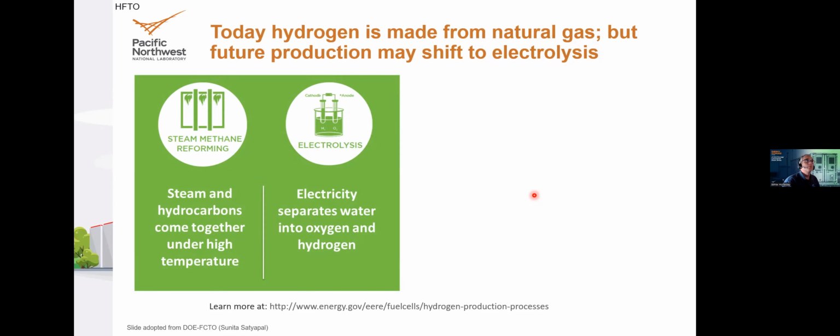Now, the question is, where do we get the hydrogen? Most of our hydrogen today, about 97% or so, is made from steam methane reforming. So you take methane, the natural gas, and primarily methane, and you break that into hydrogen and carbon dioxide. And that's a good way to do it. It's very efficient. It's low cost, but you do produce that CO2.